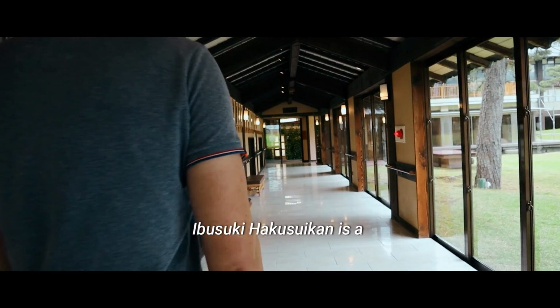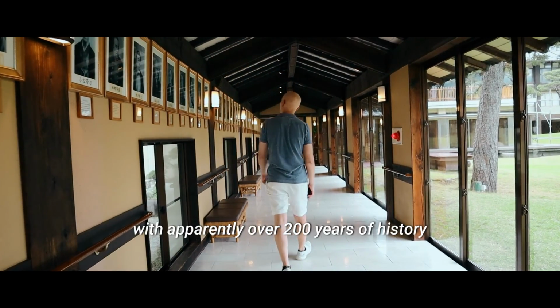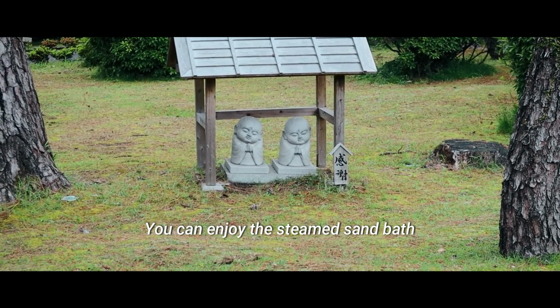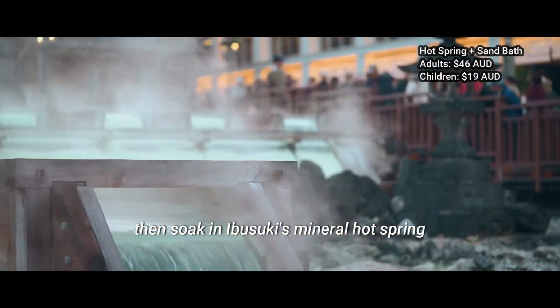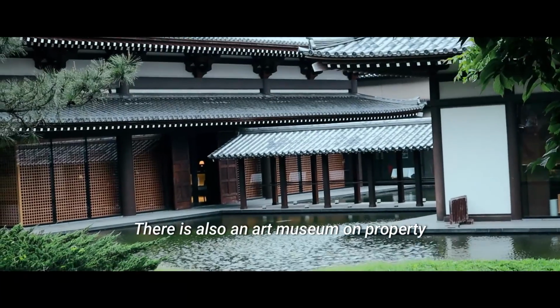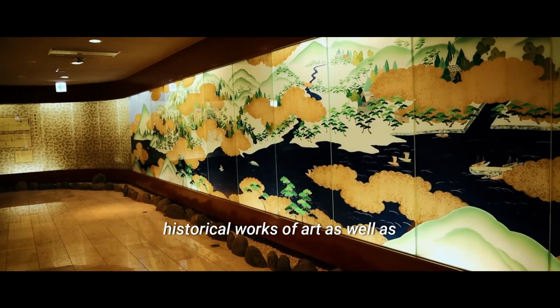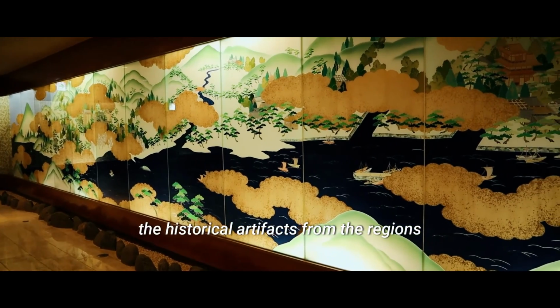Ibusuki Hakusuikan is a traditional and prestigious ryokan with apparently over 200 years of history. You can enjoy the steamed sand bath, then soak in Ibusuki's mineral hot spring. There is also an art museum on property. Satsuma Denshokan features local historical works of art as well as historical artifacts from the region.